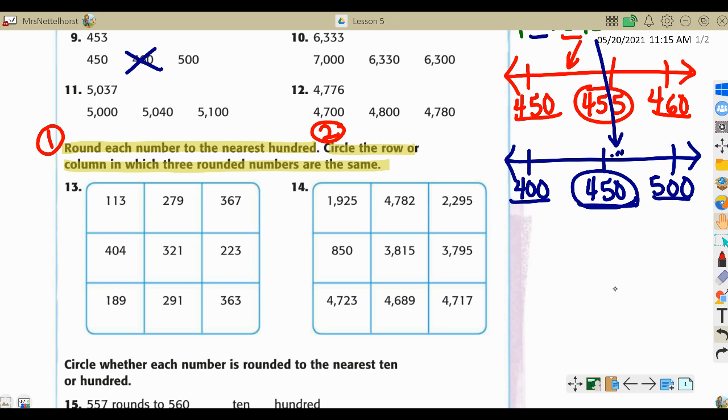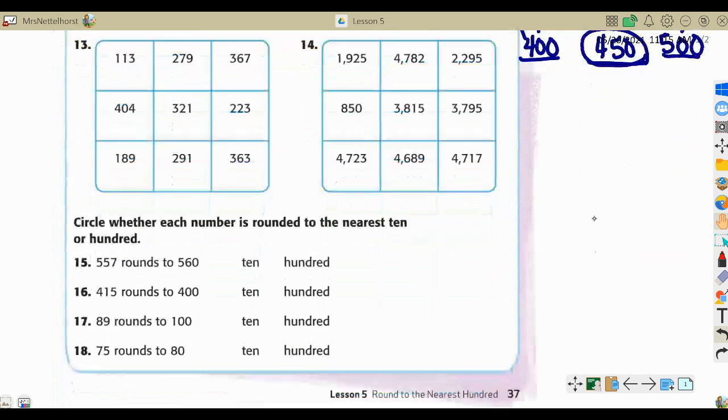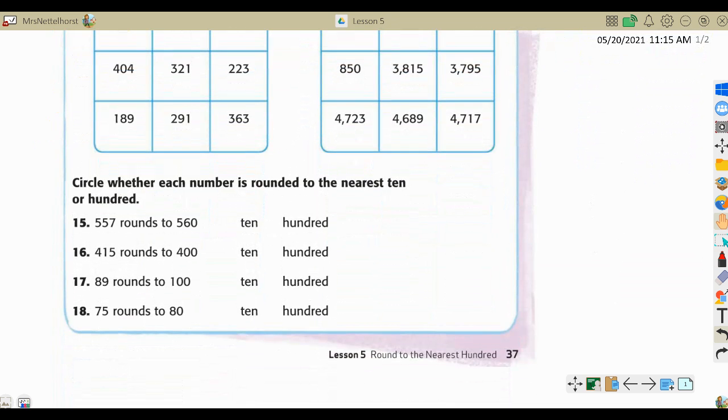Okay, and finally, you're going to tell whether each number is rounded to the nearest 10 or the nearest 100. Now, when you round to the tens, you're only going to have a 0 in the ones place. When you round to the hundreds, you're going to have a 0 in the tens and the ones place. That's your job, is to identify if it's been rounded to the tens place or to the hundreds place.